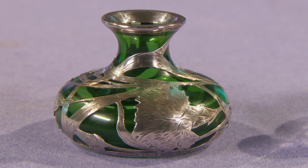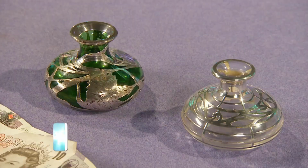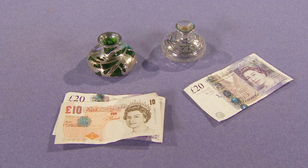One of those in particular, I look at it and I think, what a pretty little overlaid silver vase. Could it be Loetz? Well, it's kind of Loetz style. The other one doesn't have quite the same oomph as that one. 120 to 180 is where the independents are. Perhaps that's a little bit on the ambitious side, but I think 50 has got to be on the low side. I don't think it's Loetz, and I think the estimate is quite high. Well, let's say it's Loetz style.